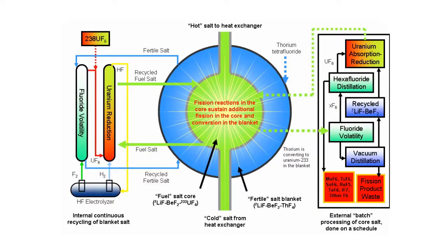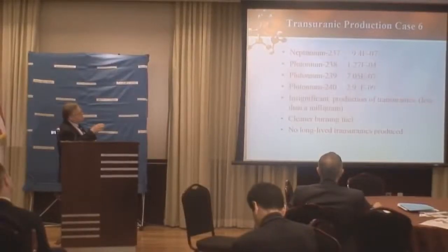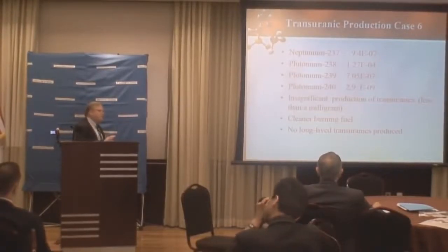You leave the nuclear fuel in the reactor until it's burned up. They remain in the salt and they decay in the salt until they give off all their decay heat. Here's our transuranics. These figures show 10 to the minus 7, 10 to the minus 4, 10 to the minus 7, 10 to the minus 9 grams. This is teeny, teeny production. A thousandth of a gram of these dreaded materials, 10 years of operation. This is good. Waste profile, much healthier.